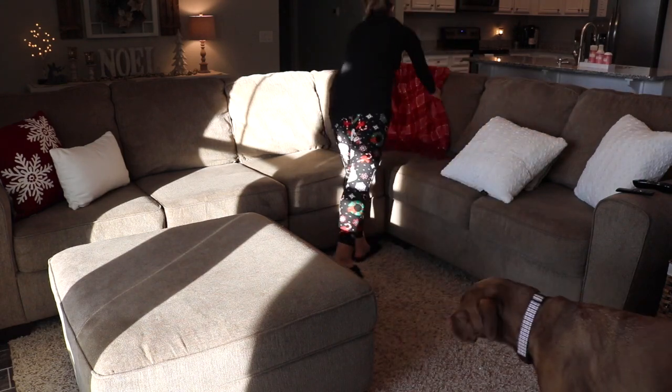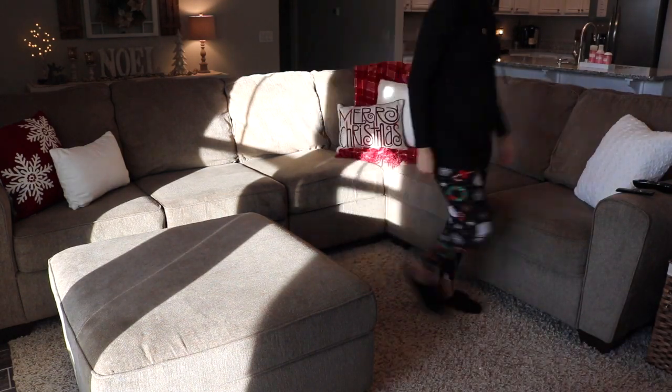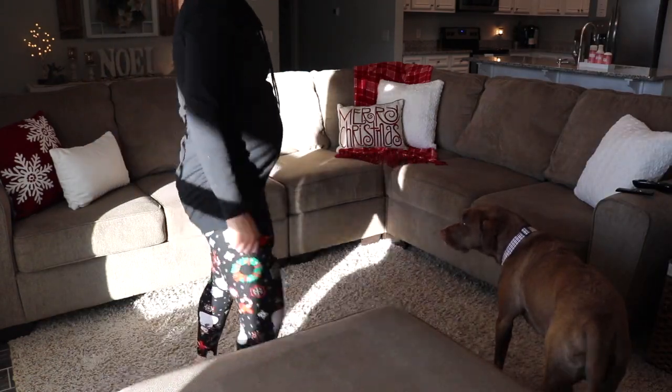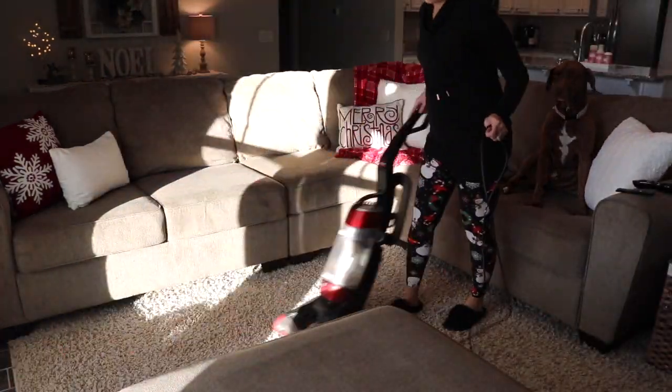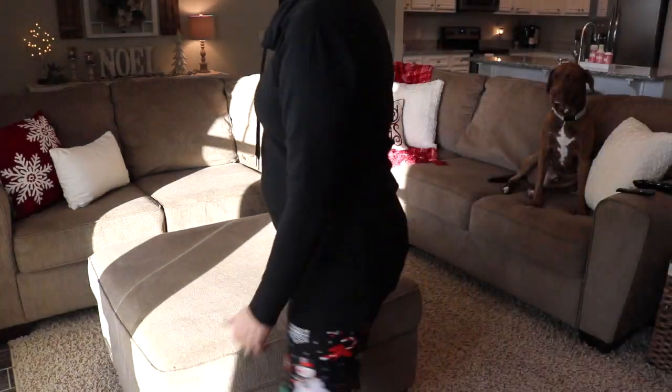And I almost forgot the most important element of Christmas in our living room, and that is a throw blanket. Throw blankets are my favorite. I cuddle up with them all the time on the couch, and that is definitely a must-have to cozy up any living room during the holidays.